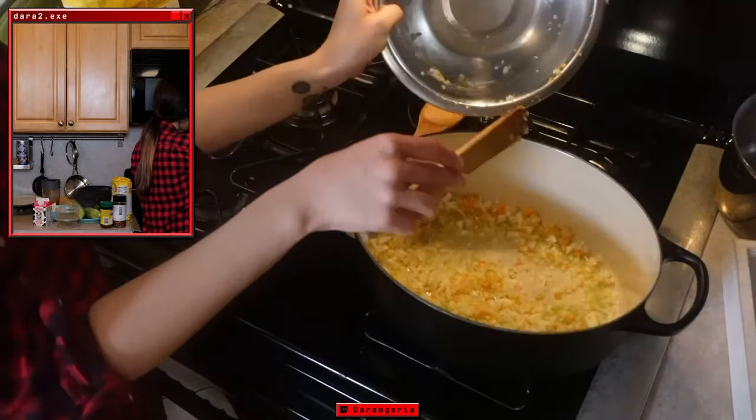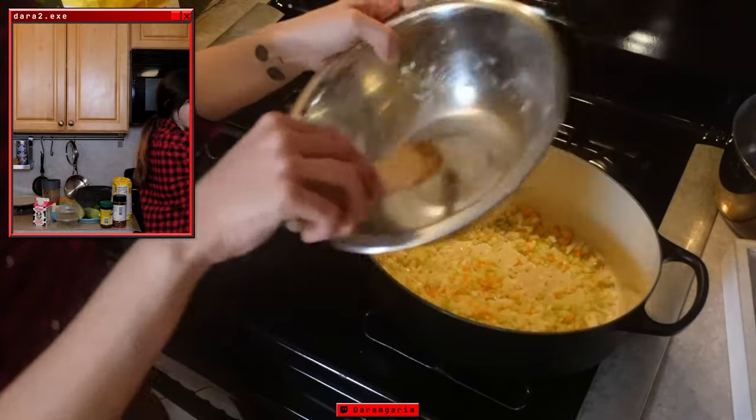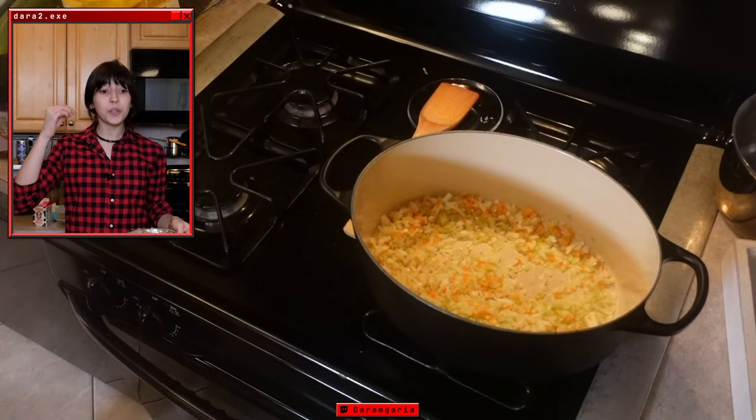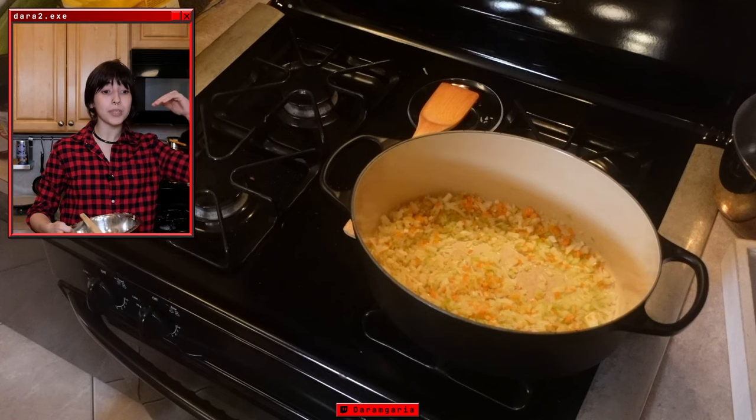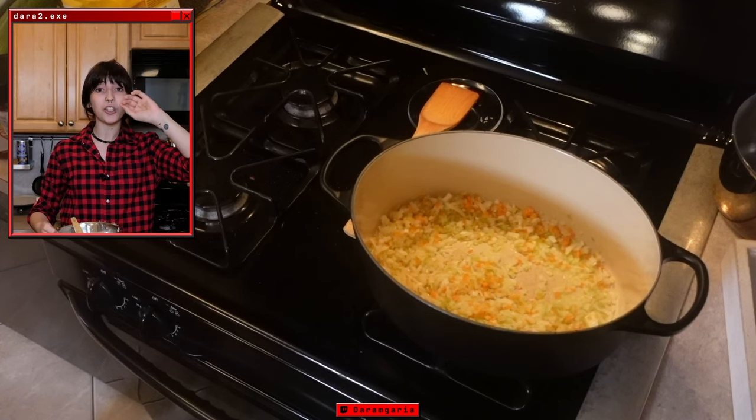Everybody, how do you know if you're sauteing versus boiling? It's all in the sound. You hear the high-end psst that's cooking in oil. You're going to hear that high-end psst shortly be replaced with a lower-end psh.